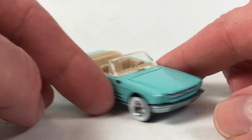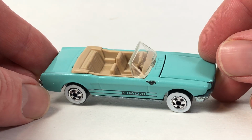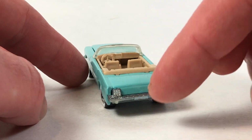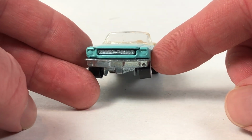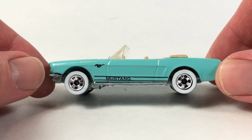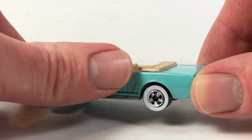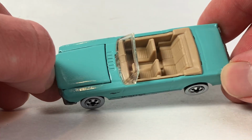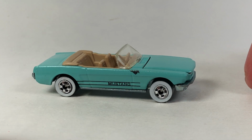Pretty nice looking Mustang. Of course, it's got metal body, metal base. Basic tampo action. Of course, no detail on the front or back, but it's got the metal bits that make up somewhat of the taillights and the front grille. This is just kind of a nice classic casting. The tampo's a little crooked here going across the bottom. Paint's a little rough too. Kind of interesting. It's almost like it's got paint rash, but it's pretty neat.